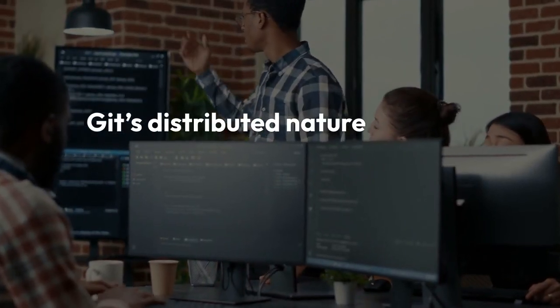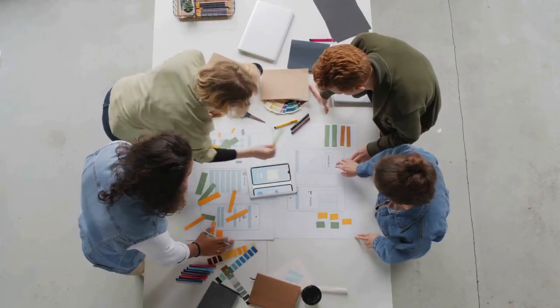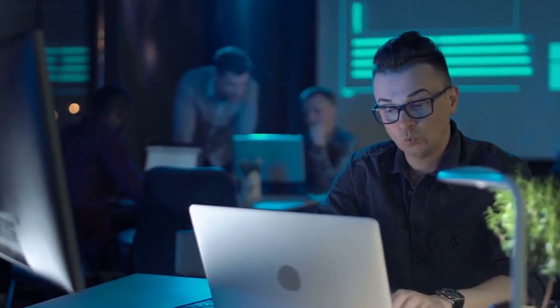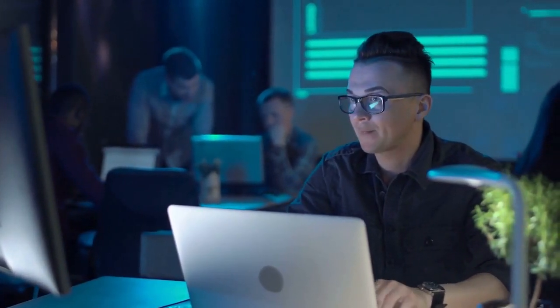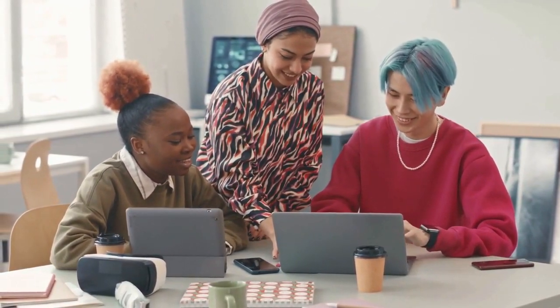Git's distributed nature is one of the reasons it's preferred for large projects and teams. It offers more control over branching, merging, and collaboration, and it's better suited for modern development workflows. Many companies and open-source projects have adopted Git as their version control system of choice.